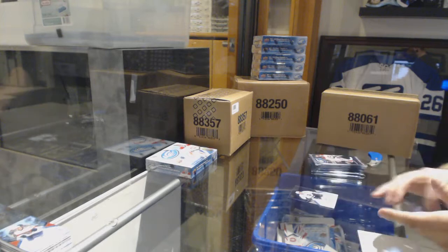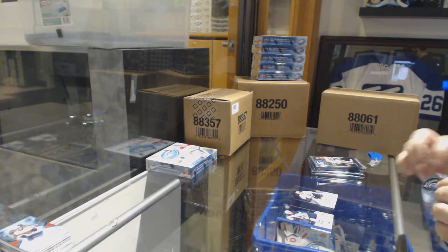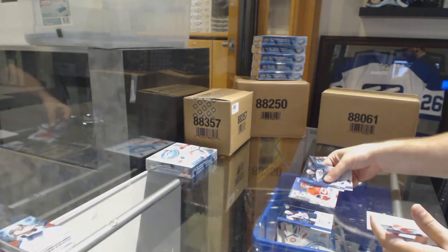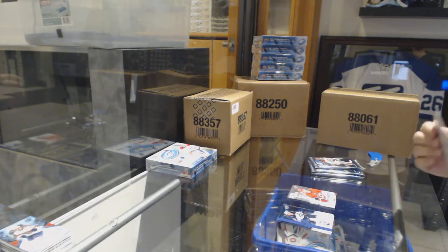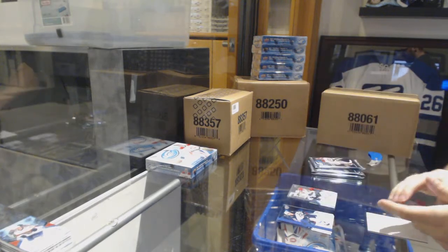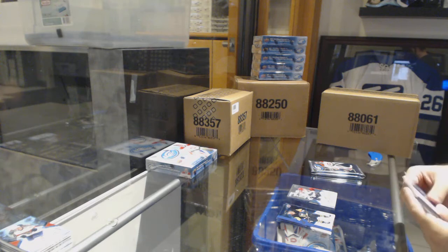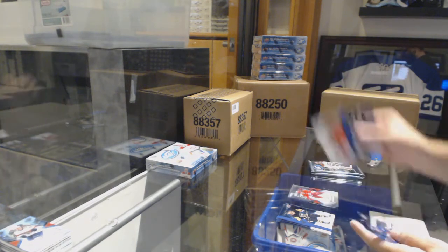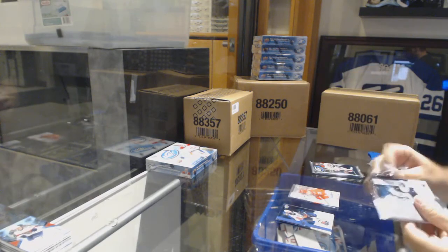$4.99 for the LA Kings, Johnny Brodzinski. Sub-Zero rookie for the Kings, Hayden Fleury. $12.99 for the San Jose Sharks, Marcus Sorensen. $12.99 for the Kings, Valentin Zykov. Sub-Zero for the Red Wings, Dylan Larkin.